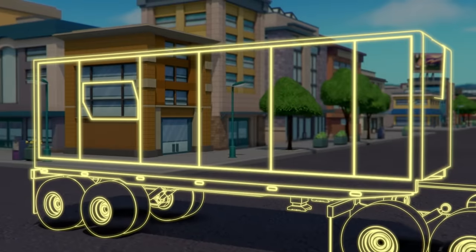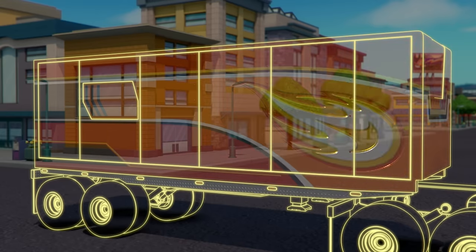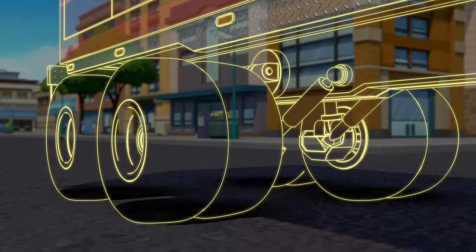To make the trailer. It's the part that holds all the stuff we're hauling. To make the trailer, say trailer. Trailer! Now we need dual tires. Those are extra tires to carry that big heavy trailer. To make the dual tires, say dual tires. Dual tires!